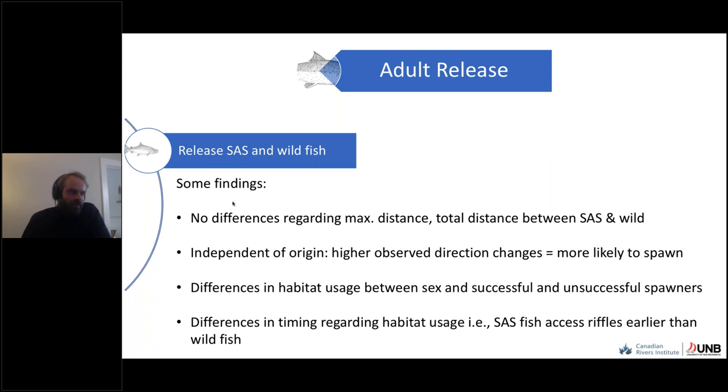Some of the important findings from this work were that between origins, so SAS and wild fish, and sex, and the sex within the two groups, we found no difference in the maximum distance the fish migrated upriver in the experimental stream, and there was no difference in the total distance that the fish migrated. Independent of origin, so again, SAS versus wild, we could see that a higher number of observed direction changes led to a higher likelihood of the fish to spawn. So the fish that exhibited more explorative characteristics were more likely to spawn in both groups and between both sexes.